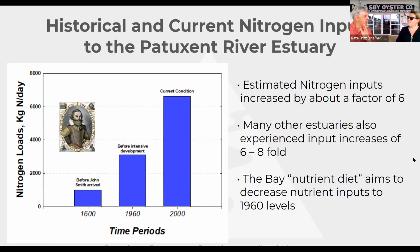So what this restoration is all about is basically cutting the nutrient load in half. And we're about halfway to cutting it in half, which is great. We've got a long way to go, and some of the future reductions are going to be the more difficult kinds. But the Bay is already responding. So that's good news. Great. Let's go to the SAV stuff.